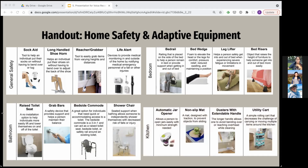Lastly, for items in the kitchen, we included an automatic jar opener that requires minimum strength to open, a non-slip mat to prevent objects from sliding, a duster with an extendable handle for hard-to-reach locations, and a utility cart for convenience and easeability when cooking.